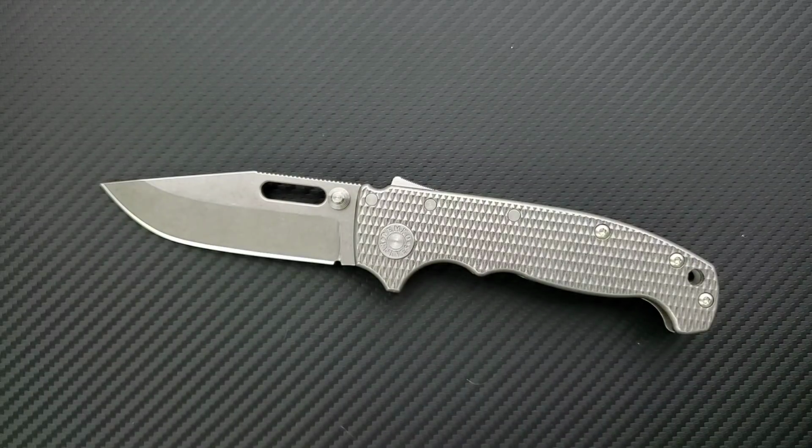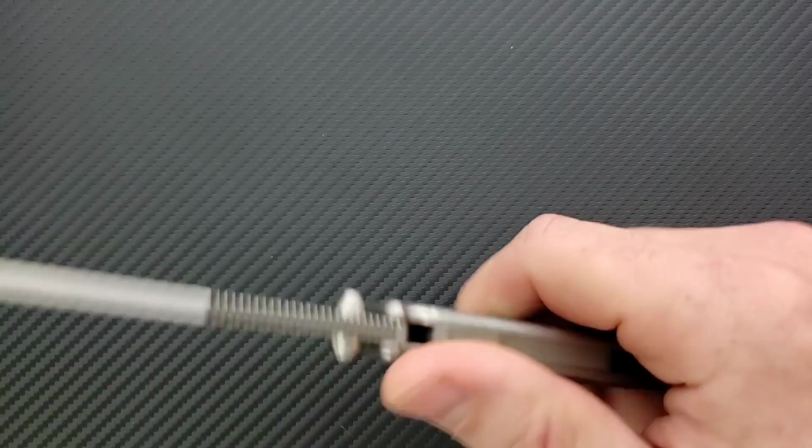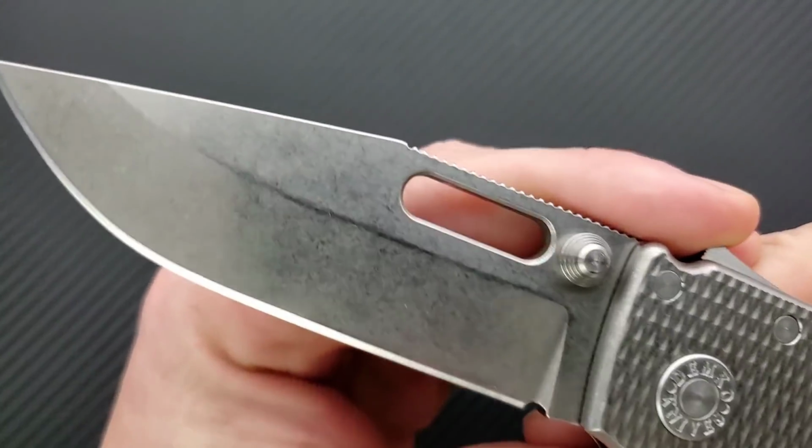Yeah, here you go, the Shark Lock, and they nailed it. I wouldn't change anything about the Shark Lock. The positioning of this is excellent. Oh my gosh, the tumbling on the blade looks beautiful.